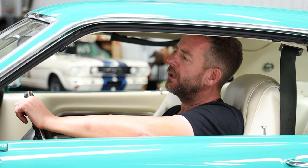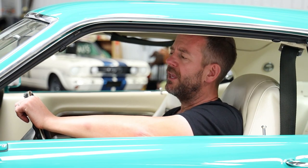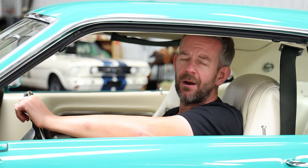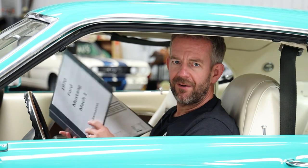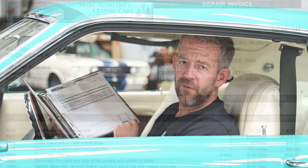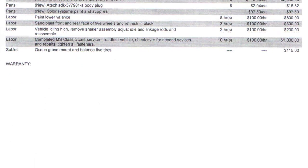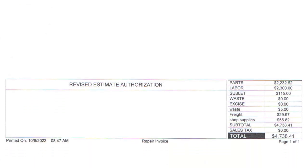Once the vehicles are purchased, we run them through our service department. We're the only classic car dealership in the country that services everything that we sell, and we document that work with an invoice. As an example, in this new binder, which I am going to reference during this presentation, we invested a total of $4,738.41 into this car.